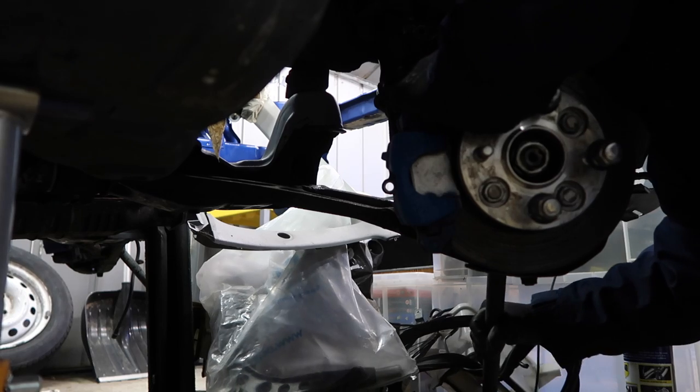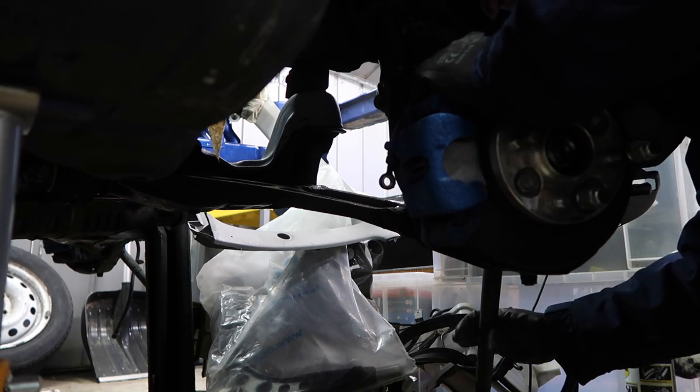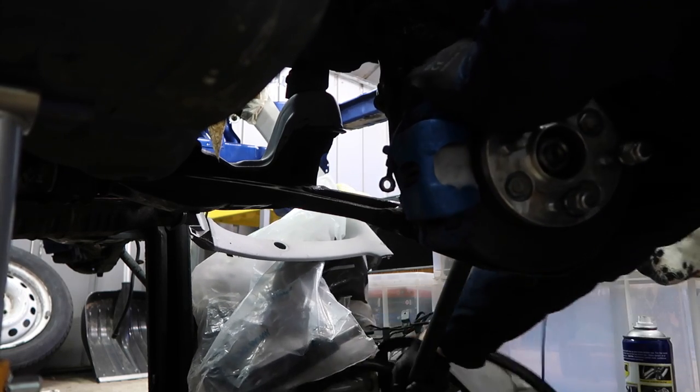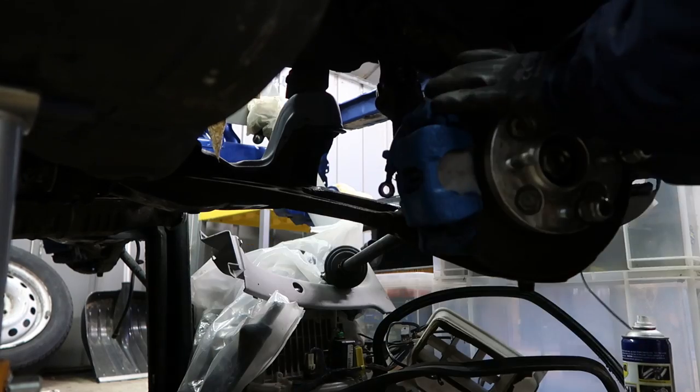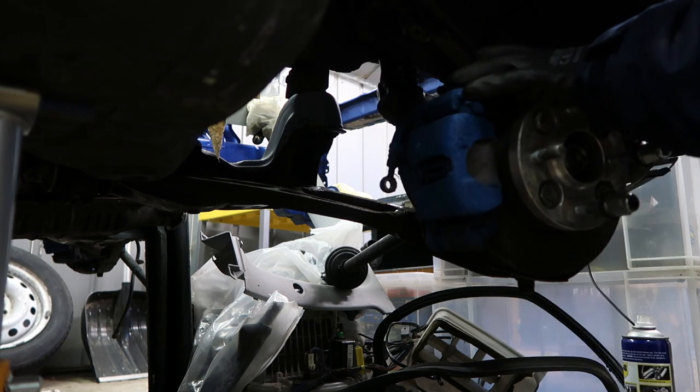Drive shaft! Spoiled by my own stupidity! Ow!